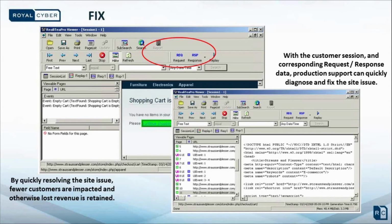Also, since Tealeaf records the response and request, you exactly know what the request of the user was and what response data was provided by the web server. And you can diagnose where this happened. So by quickly resolving the site issue, fewer customers are impacted and lost revenue is retained. So you're helping the future customers avoid this struggle by knowing exactly where the issue occurred.